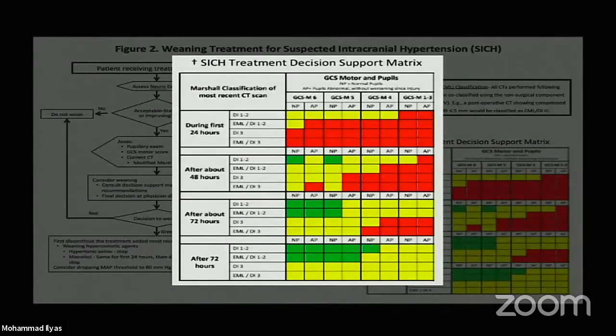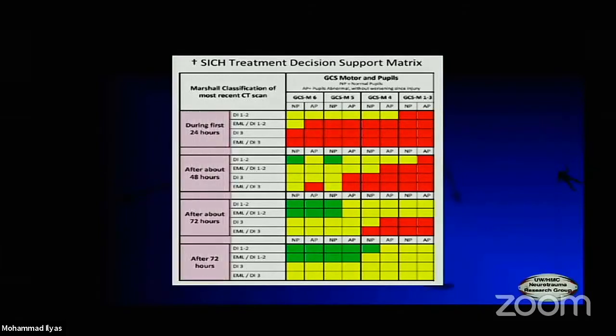Now, it's very controversial. People have their own opinions on this. We could not get solid numbers. So what we did was create a heat map based on how long the patient has appeared favorable, what the CT shows, what the Glasgow Coma Scale motor score is, and whether the pupils are normal or abnormal. So all of those fit into one of these boxes.